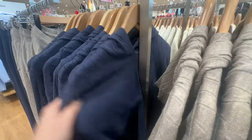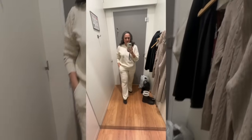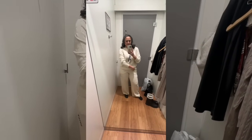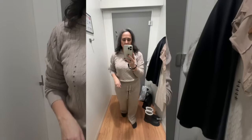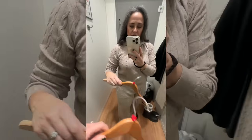I loved it in cream, and I did try it on in both colours. The first one I tried on was in an extra large. The cream didn't quite grab me, but the beige really did. The only problem was that they didn't have an extra large in the top, and the top that I did try on was in a medium, and I felt that that was too small. So I just left it to think about it for a little bit.